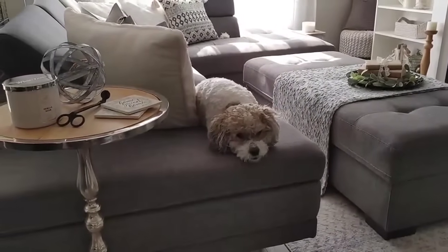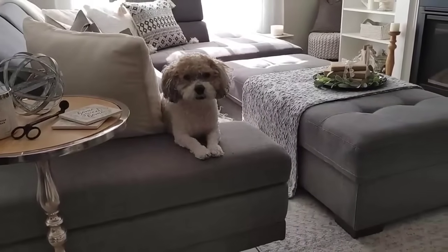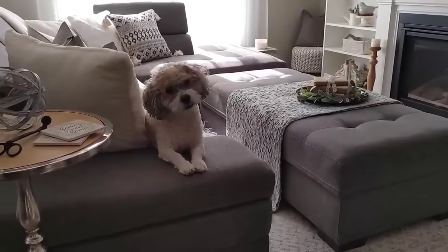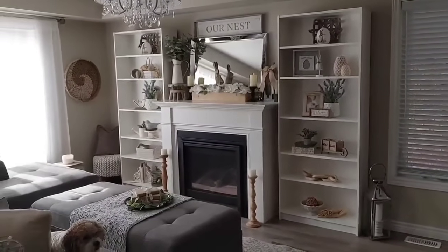And there's sweet little Holstein. He's always close. It was Sunday. He was having his little snooze, and he has free range of all the furniture. I let him go wherever he wants because he is such a sweet little boy, and he's never chewed or wrecked or done any damage to anything in the house. So he has complete free range of the whole house.